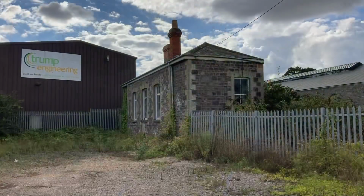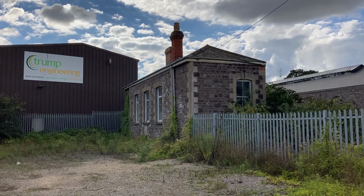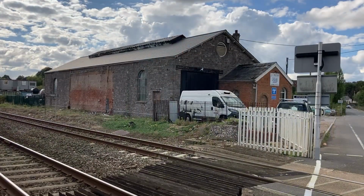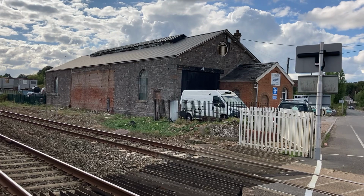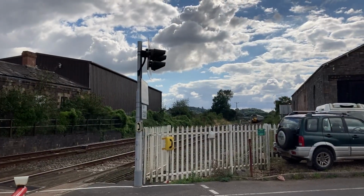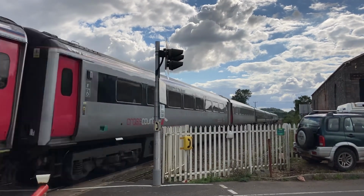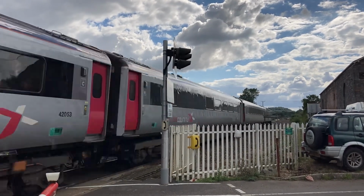The next station is at Hele and Bradninch. It opened with the Bristol and Exeter Railway in 1844. One of the platform buildings and the goods shed remains, although the station itself closed to passengers in 1964. There was a paper mill nearby here too, and the sidings there were used until 1980.